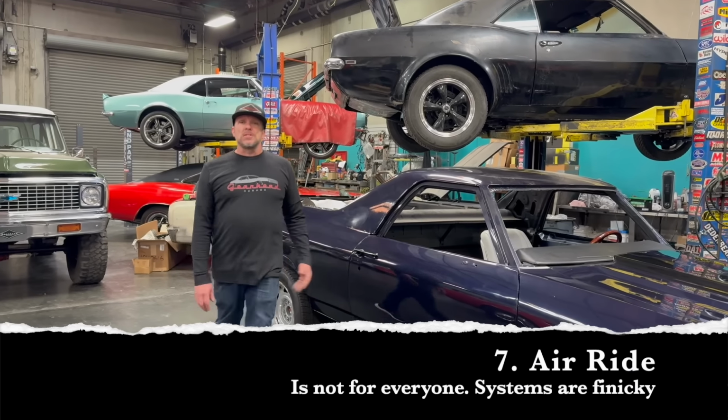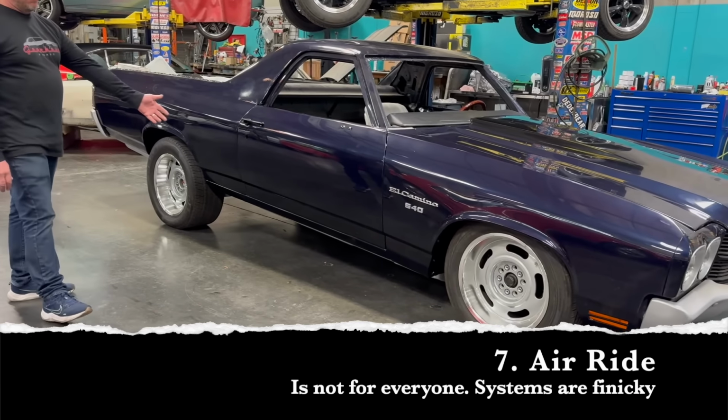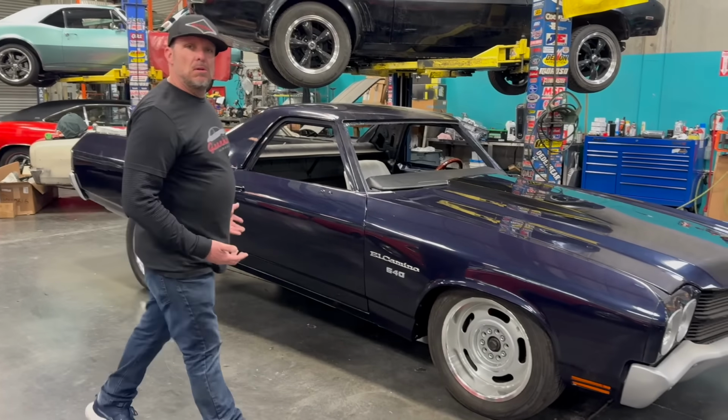Another major no-no is air ride. So many problems come with air ride systems. Look at this thing. You walk out and it's just laying down in the front. They're just not reliable at all.